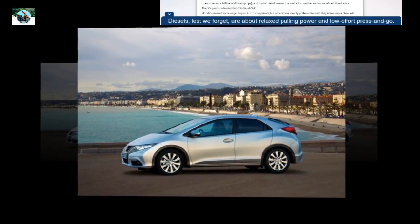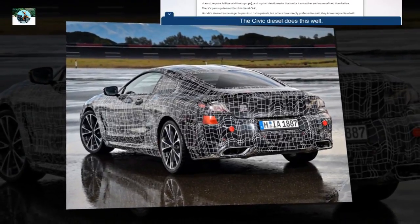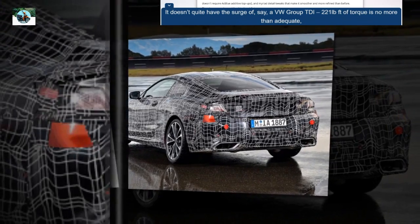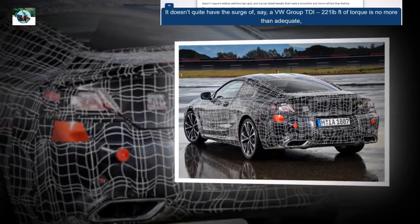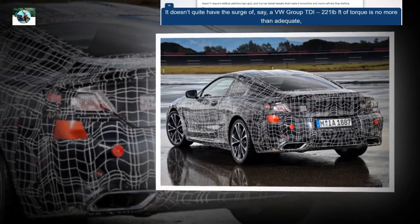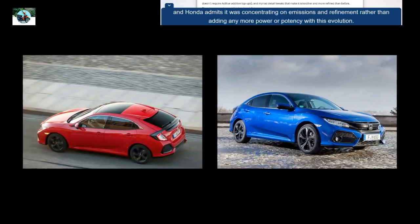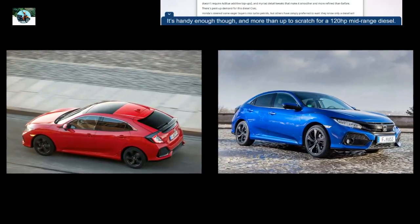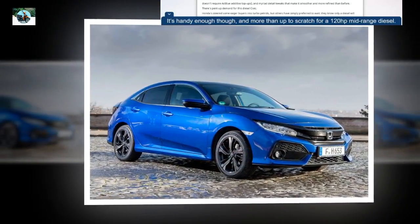Diesels, lest we forget, are about relaxed pulling power and low effort press and go. The Civic diesel does this well. It doesn't quite have the surge of, say, a VW Group diesel. 221 pounds-feet of torque is no more than adequate, and Honda admits it was concentrating on emissions and refinement rather than adding any more power or potency with this evolution. It's handy enough though, and more than up to scratch for a 120 HP mid-range diesel.